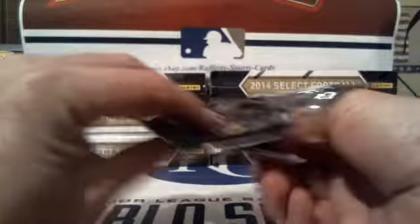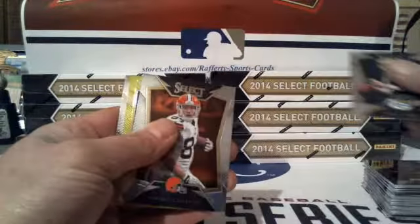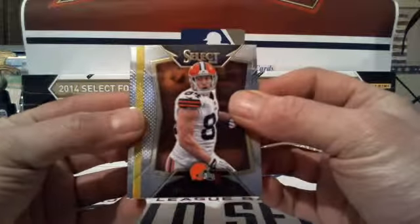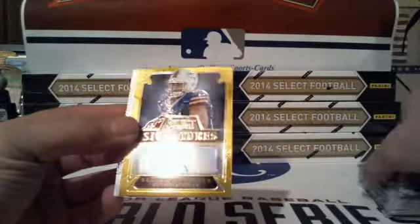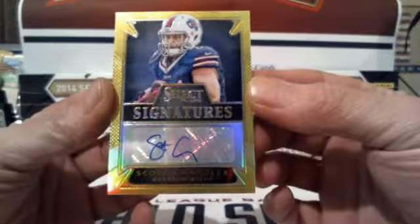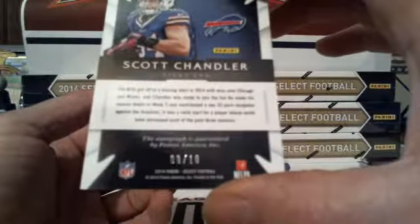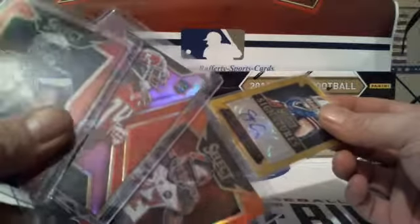So we should have a point card or a hit in this pack. Or not. I'm just going to have a gold. It's a gold auto. Beautiful. Gold auto going to the Bills, Scott Chandler. Scott Chandler, gold select signatures for the Bills. No Eagles or Rams yet in the first box. 9 of 10, Scott Chandler. The three parallels were two Buccaneers and a Charger.